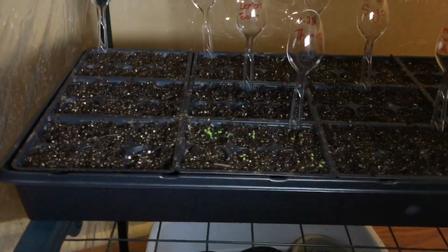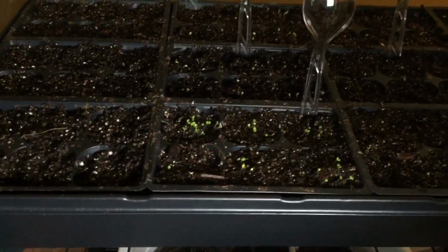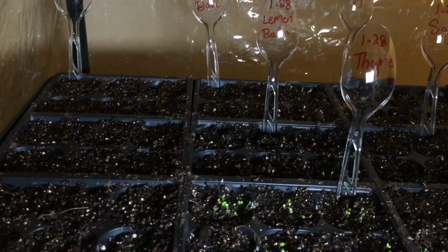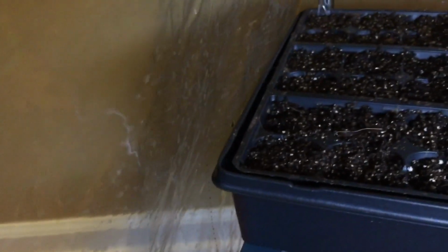Okay, so here are herbs that I planted this past Saturday. You can see there's the thyme, and it is really coming up. Stop, Georgia. Right behind it is the lemon balm, and right behind it is the large leaf basil. Don't have any of the flat Dutch cabbage yet, which, you know, is gonna take a little while.